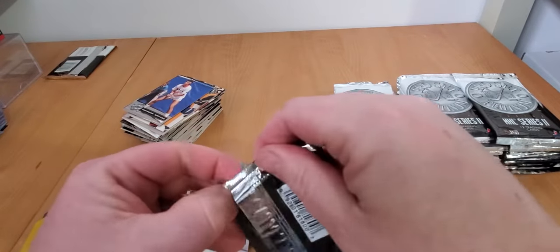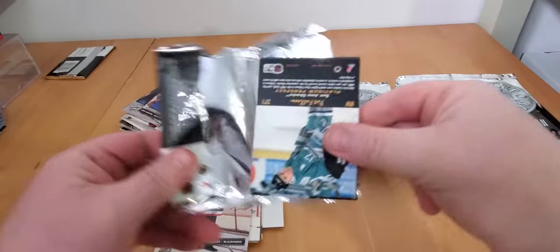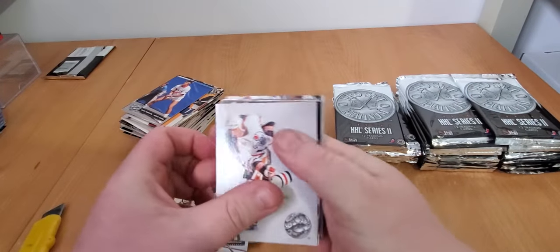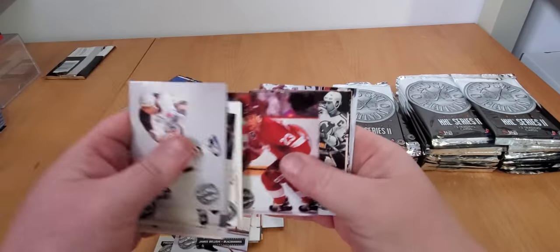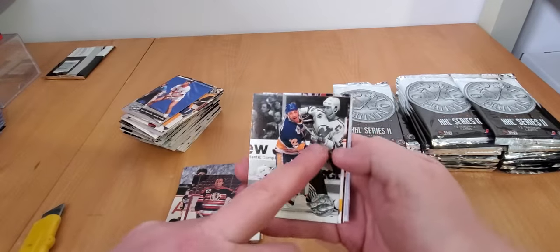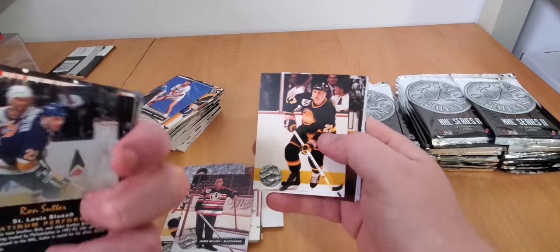Look, yeah, 91-92, Series 2, Pro Set Platinum. Interesting product. Never opened this as a kid. And, well, I'm opening it now for you guys to enjoy. That's a pretty cool card. They're all black and white, but that's some cool photography, to be honest with you. That's pretty cool.